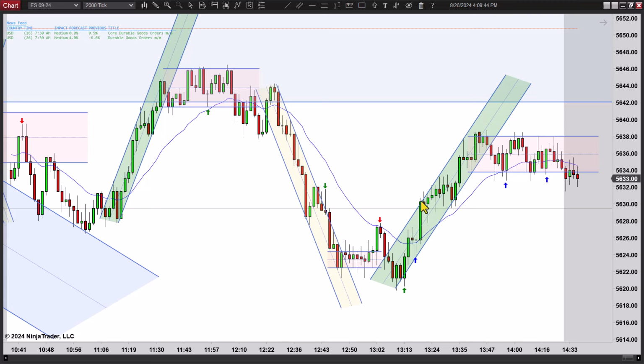Look at that bar shoot up. That's because there's a lot of trapped shorts, and they all realize, hey, I got to get out here. And it just continues to chop higher, nothing but first entries. This could be considered a lower high here on a second entry short, but we're still in this green channel. This is the first break, so we're still looking for prices to go higher yet.